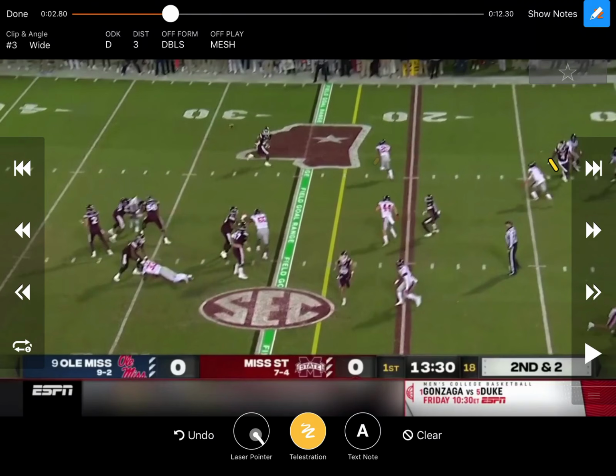That corner's playing back, and it's not really just a cover 3. He's kind of getting funneled to him. It's more of a Tampa. So right there, get it out to the back. Or if he would have been wider, now we're working this mesh coming across right there.